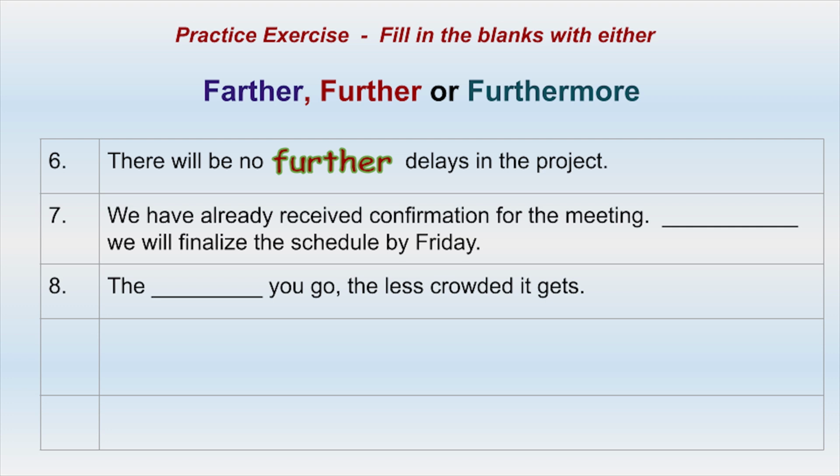Number 7, we have already received confirmation for the meeting. Furthermore, we will finalize the schedule by Friday. One point was already established. We have already received confirmation, and now we are going on to another point, which is that we will finalize the schedule by Friday. So we use furthermore.